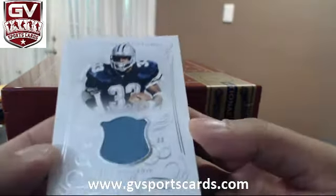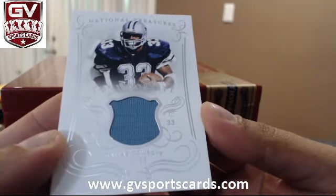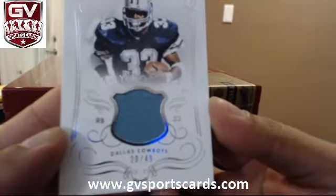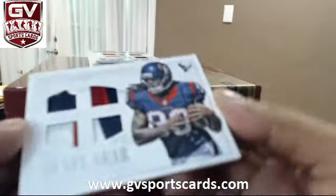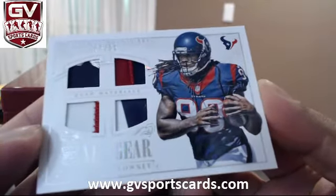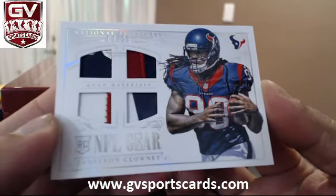Next we got for the Cowboys, 20 of 49. Cowboys doing some work, man. Tony Dorsett. Next we got for the Texans. Quad patches, 6 of 25. Jadeveon Clowney. The Limoncello.